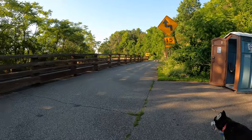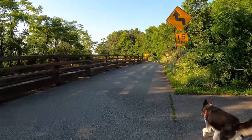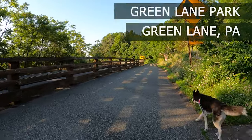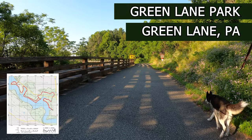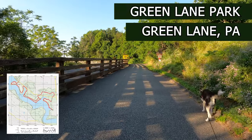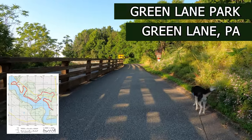Good morning, everybody. In today's hiking adventure, we're going to be hiking along the Red Trail in Green Lane Park, which is located in Upper Montgomery County, Pennsylvania.